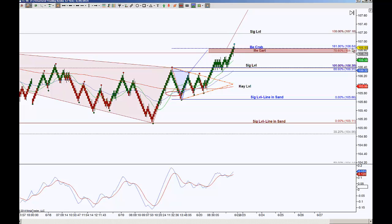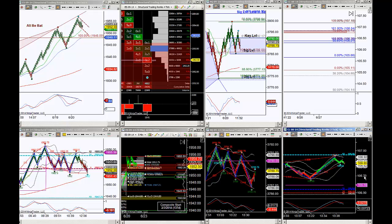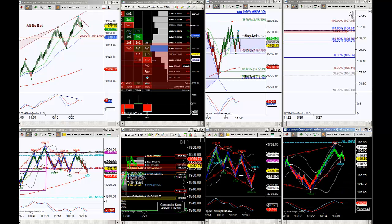So it's important if price pulls back below the 106.84 and more importantly below the 74, the implication is it will test the 106.56 or maybe the 106.39. And there's a lot of confluence at that 106.56. Actually, it's 59, but all in that region, there's a lot of confluence.